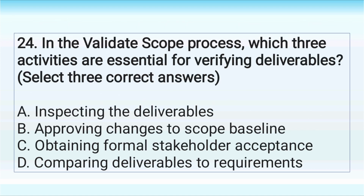24. In the validate scope process, which 3 activities are essential for verifying deliverables? Select 3 correct answers. A. Inspecting the deliverables. B. Approving changes to scope baseline. C. Obtaining formal stakeholder acceptance. D. Comparing deliverables to requirements.